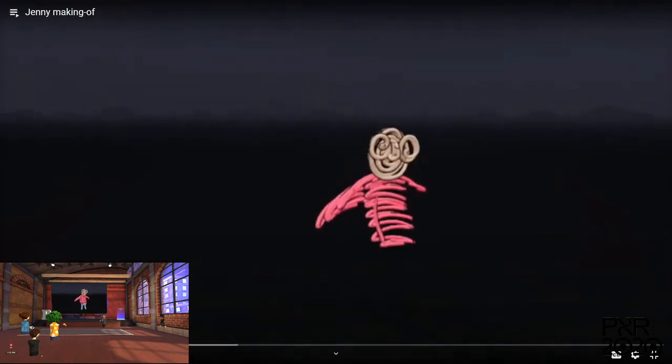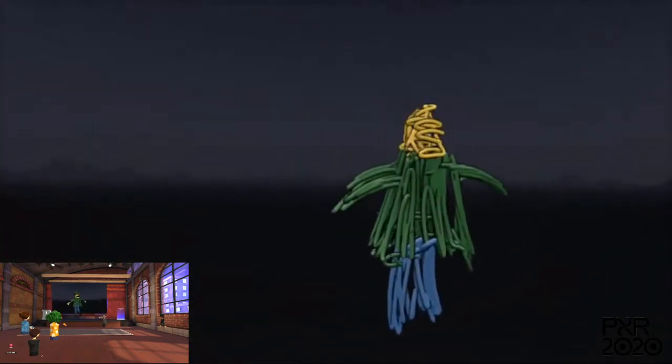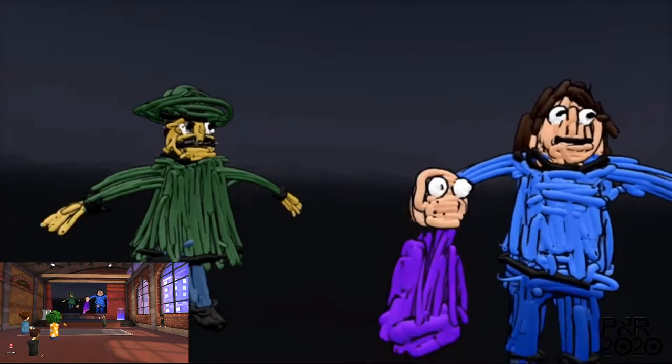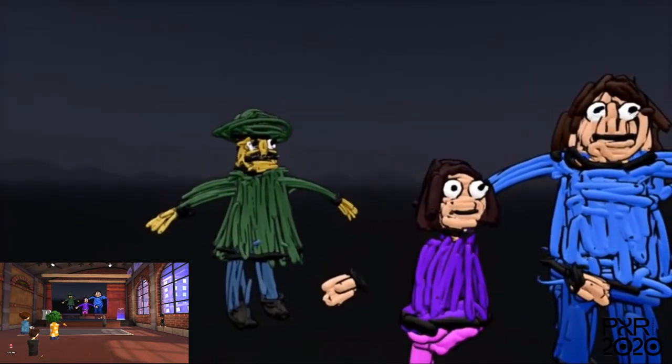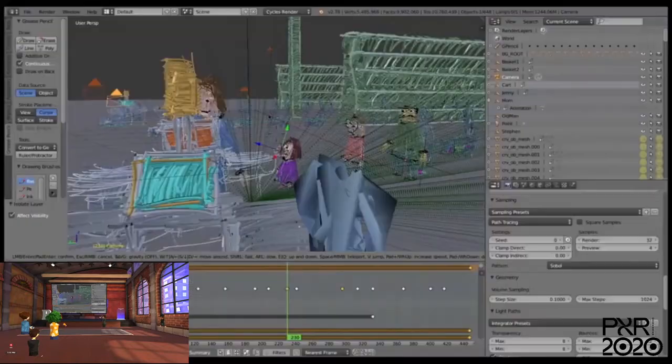So this is the process. Here I am drawing in Tilt Brush. Tilt Brush can't do frame by frame animation, but it does have a completely open file format, so I'm able to integrate that into my toolkit. It reads Tilt Brush files at the stroke level.